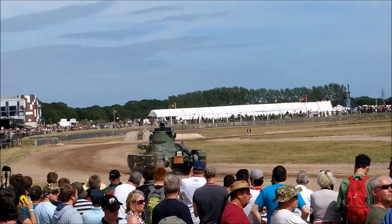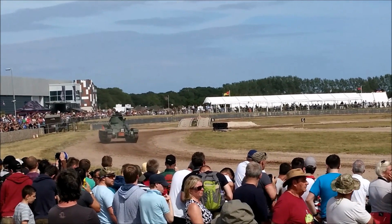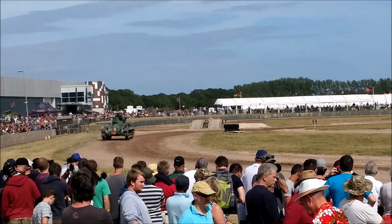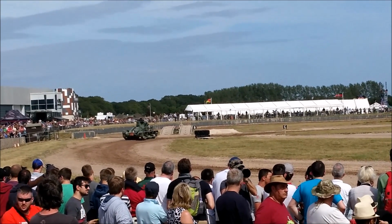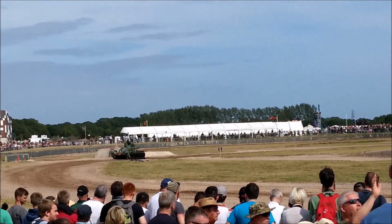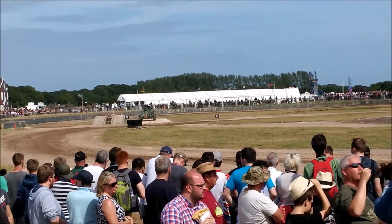The Matilda 1 is really the first of what we would call an infantry tank. It was designed very specifically to help the infantry forward across what was thought to be a First World War battlefield. They called it the shelled area. So it had thick armour, so it could withstand blasts from shells, and a machine gun to help suppress the enemy position and let the infantry get onto the target. That was the idea behind it.